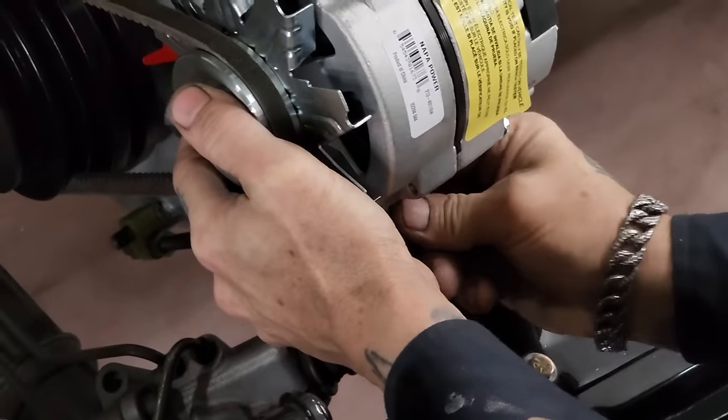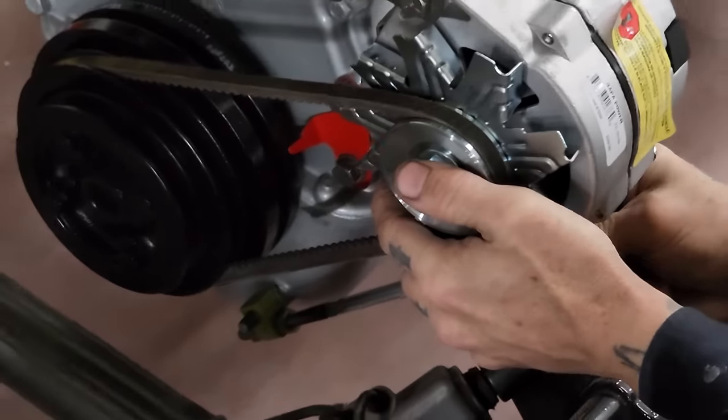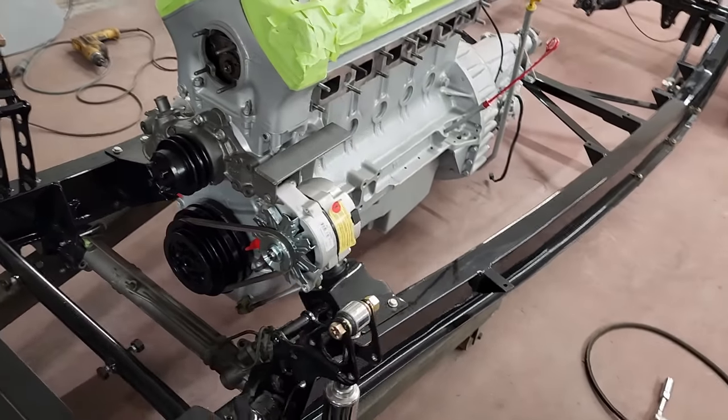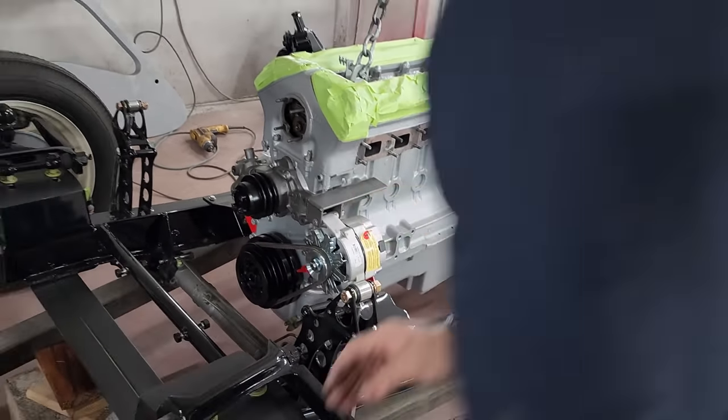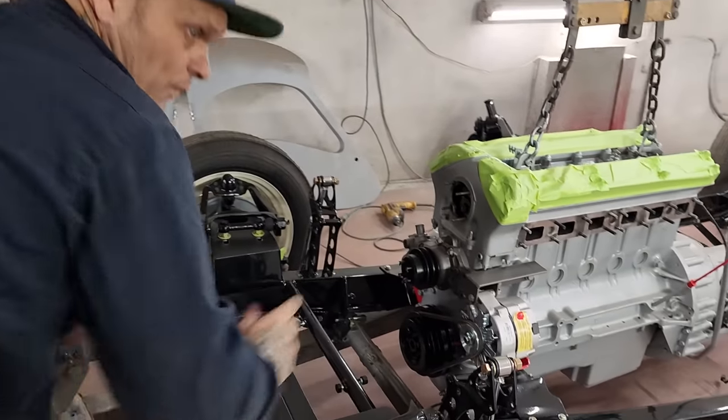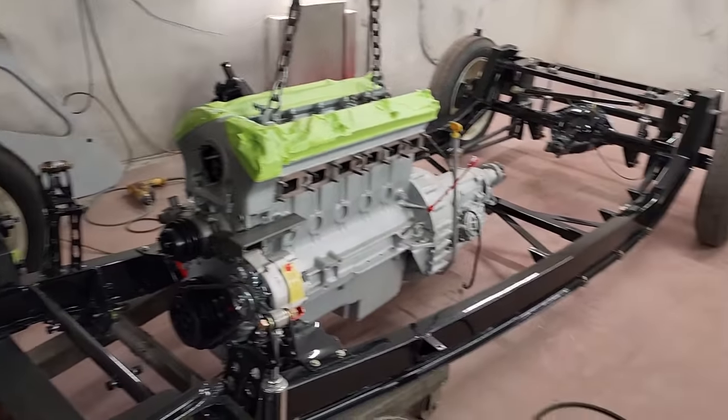So we're on the alternator, just mocking it up, so you know it may need to come back off or not. We had to readjust where the alternator went. I'm liking it there better, and we're not out too far.